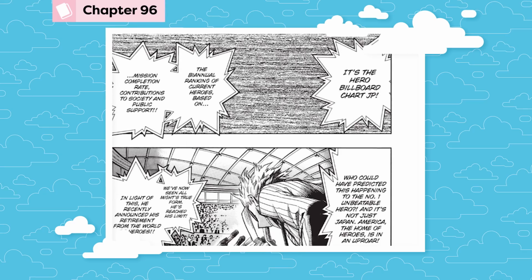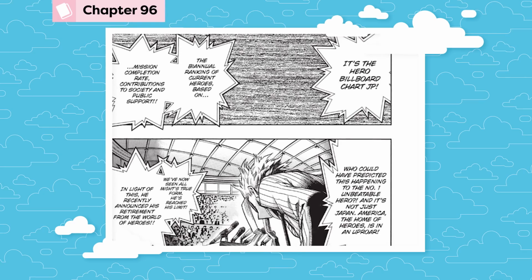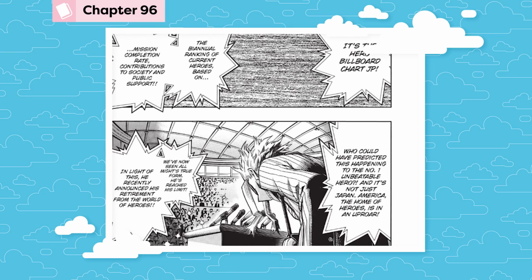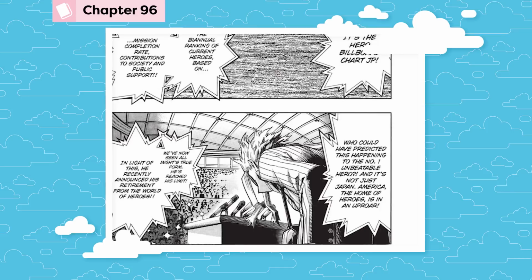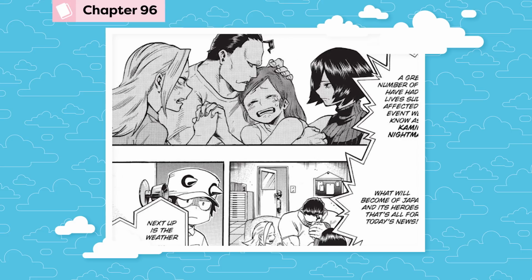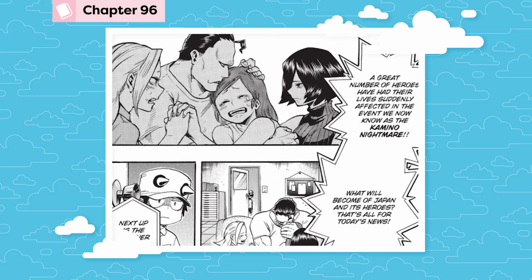A less significant departure is that the anime also does away with the news report about the biannual hero billboard chart, JP, which is the manga's way of making it abundantly clear that All Might is still ranked the #1 hero, sorry Endeavor, and of letting us know what happened to Ragdoll and Best Jeanist after the Camino incident.